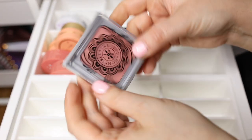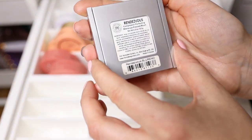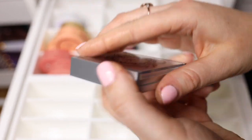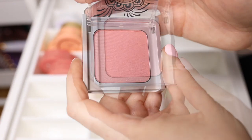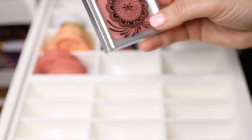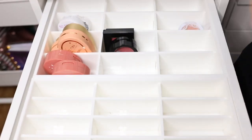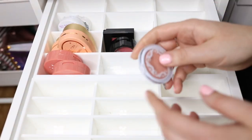And then we have, what is this? Honeybee Garden. This is in Rendezvous. I never know how to pronounce these. I'm pretty sure I would use it in the summertime. I mean, although it's pretty dark. But I want to try this company out. I don't remember that I have anything by that company, so I'm going to hold on to it.